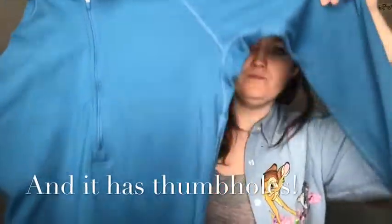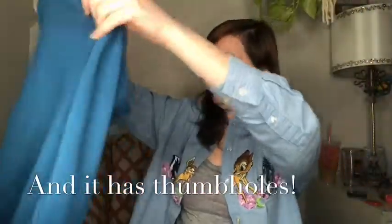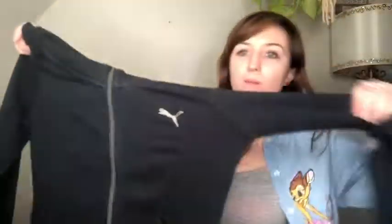This is Nike Pro, and it's a blue kind of workout, check right there. It's just a nice, simple kind of workout long sleeve. This is really nice. I like how it zips all the way up, which I didn't even realize till right now. It says Puma on the sleeve. It's actually black. I'm not sure if that's coming across on camera, but it's a zip up.